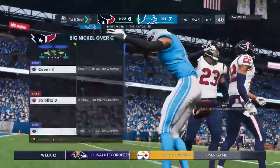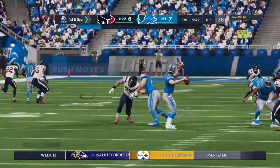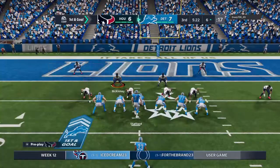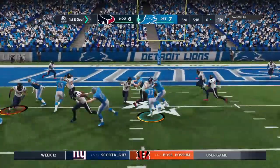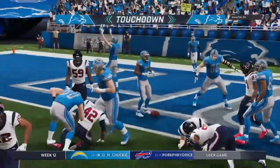And he'll be down deep into Houston territory. It's a big play there for the Lions. 45 yards. Now a chance to make that big play really hurt. It's first and goal just outside the 5. And he takes this one in for a Lions touchdown.